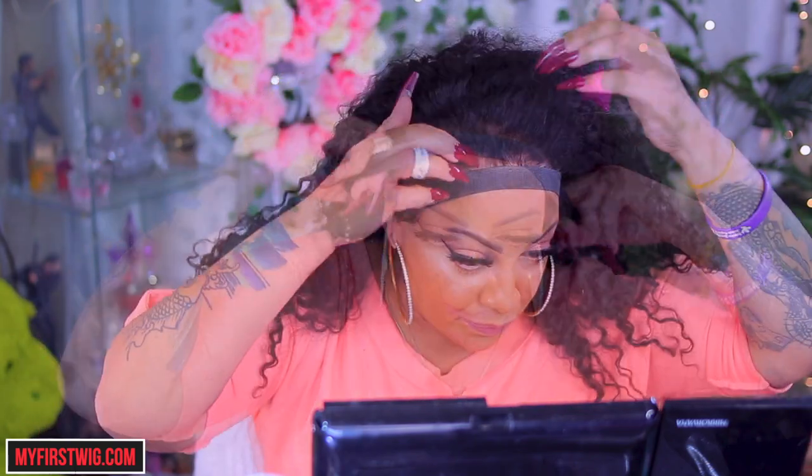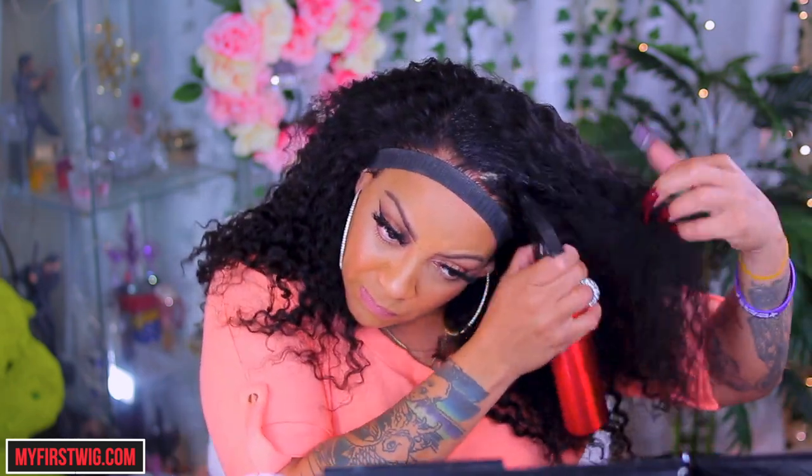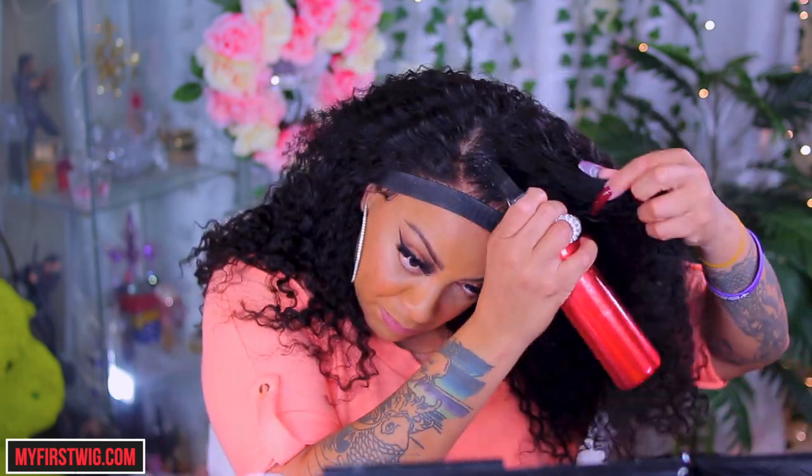The elastic that I'm using here is something that I've sewn together just to allow my baby hairs or sideburns to just dry in place while I style and curl, or just style my hair. I do want the hair curls to just be a little bit more tamed, so I am going to be using some of this water, which also has conditioner in it.